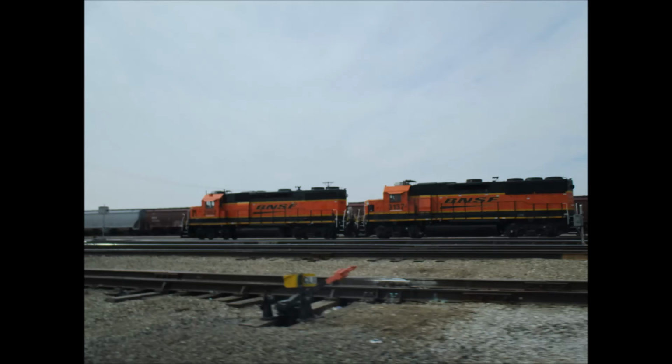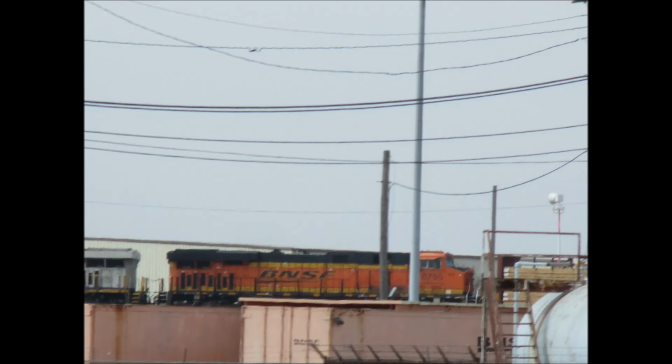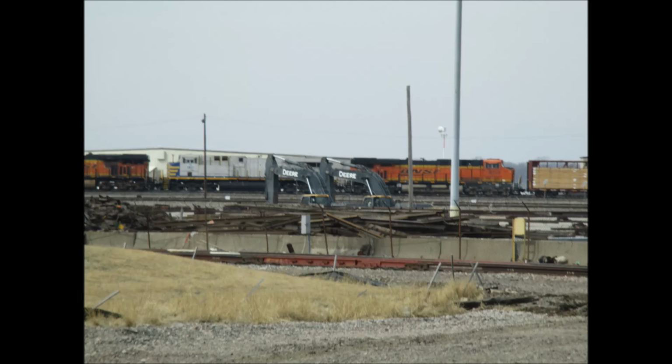A former ATSF GP39-2 and ex-BN GP50 are tied together. I also spotted this unusual cut of 3 coal cars and a CP rail covered hopper. Leaving Murray Yard is a train with BNSF 6755 and ES44C4, and Canadian National 3957, an ex-Cedar rail ES44AC.